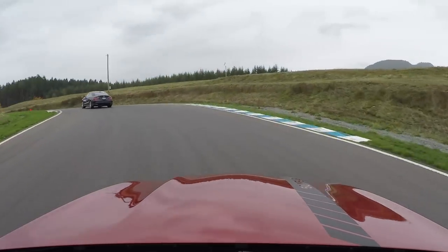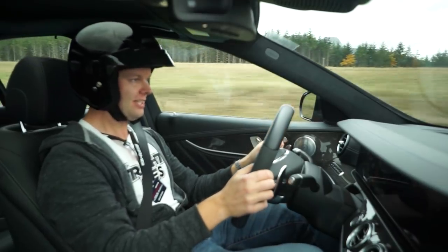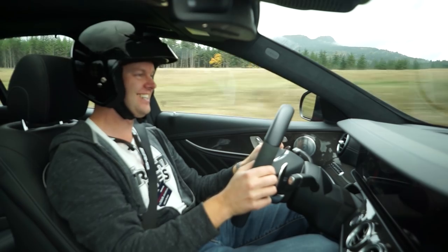I got Yuri in front of me in the CLA 45 and I'm on his ass the whole time because this has like 200 extra horsepower.